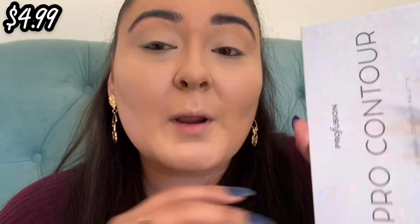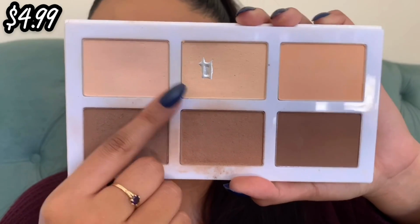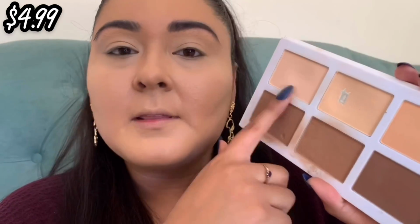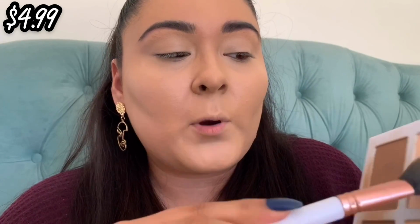So this is no surprise, I am using my Profusion Pro Contour Kit that I always use, and I even hit pan on this shade. So we're just gonna use the same shades that I always use, the first two lighter ones, and then we're gonna contour later with these shades here. And this is such a great palette, it's just amazing, and only $4.99. I'm actually liking this better than my Wet n Wild contour kit, which they actually retail for the same price, and I just feel like this one is just better.